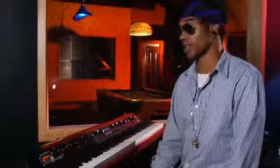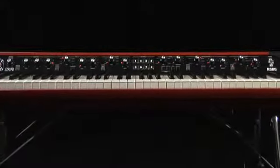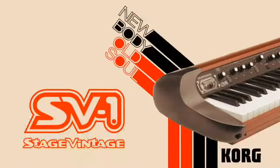This is what you always hoped would happen again. You produced a new vintage keyboard. We've waited for this for a very, very long time. Introducing the new SV1 Stage Vintage Piano from Korg. New body, old soul.